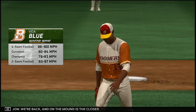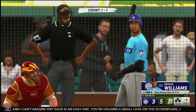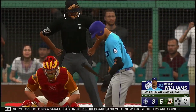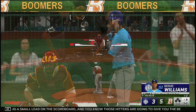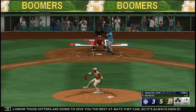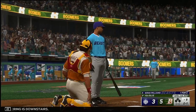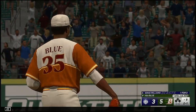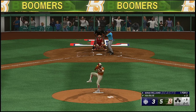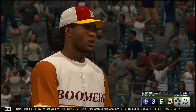We're back, and on the mound is the closer, Light of Blue. I can't imagine any save is an easy one. You're holding a small lead on the scoreboard, and you know those hitters are going to give you the best at-bats they can, so it's always high stress. Let's see what he's got here to try and close it out. Next offering is downstairs. Curveball for a strike.